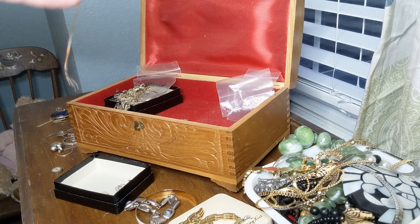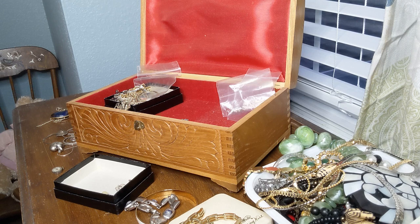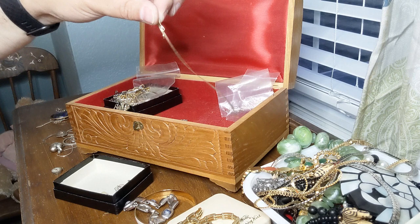There's a nice gold colored chain that looks like it could be something good. It's got some damage on it. It'll work for scrap if it's gold, but that side has no mark. That side does, and it says 14 karat gold. Score on that one. That one's fairly heavy, probably a gram or two there. $50 or so, I'm guessing.